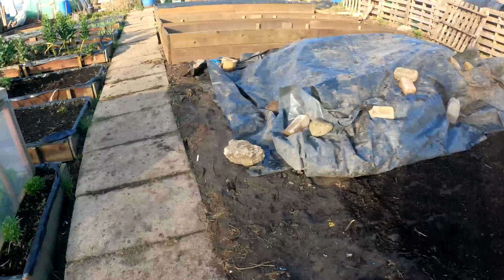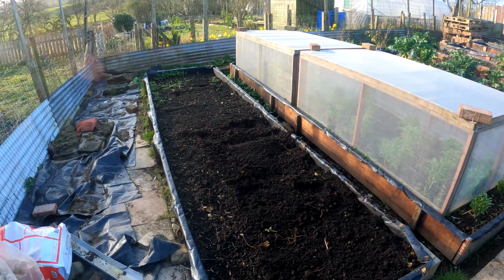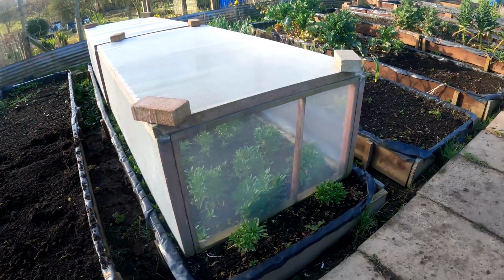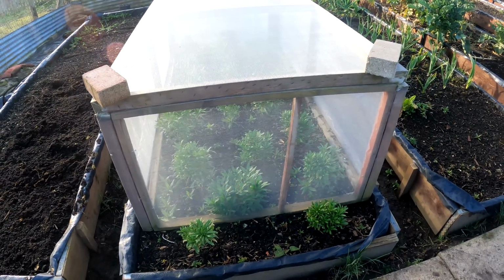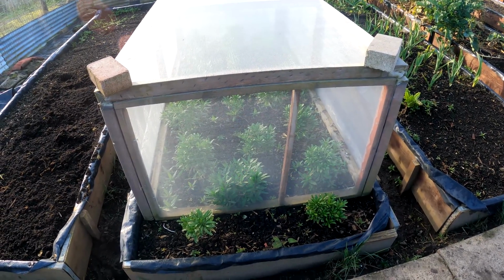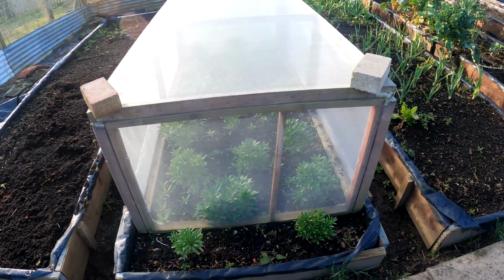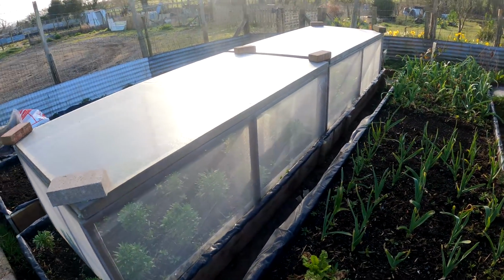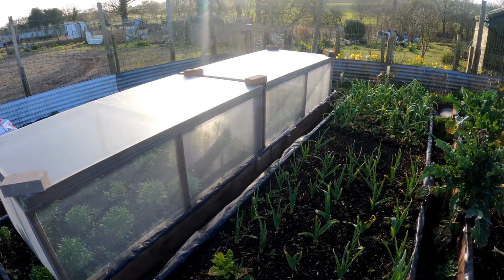So I'll try to spin you around slowly so not to make you sick. I've got one empty bed here, just needs a bit of weeding at the far end. Under here are my wallflowers in these, and they haven't done as well as they normally do, to be honest. They are starting to get flower buds on and they will flower soon, but they're incredibly small. Normally I grow these in a little tunnel. I didn't this year. Decided to try them outside on the no dig.